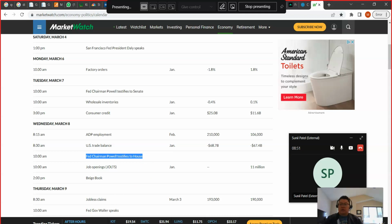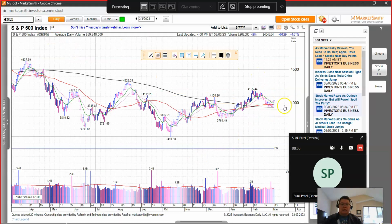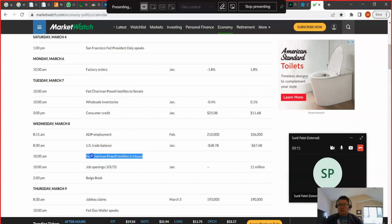Let's put it this way. I was thinking about this yesterday. I won't be surprised if the market tests this 200-day one more time. It's possible. To me, I give it roughly 60-70% that it won't test it again, but there's about a 30% chance it could test it again. So there's that testimony from Fed Powell, which is going to be significant.